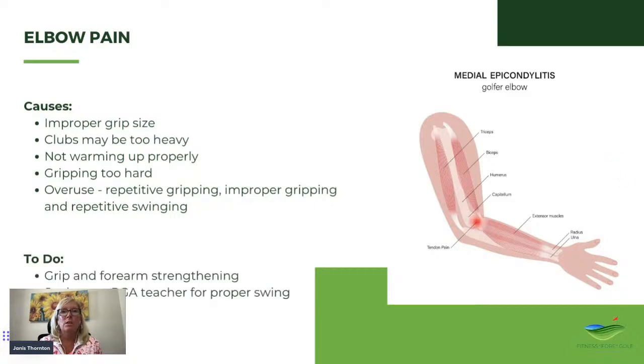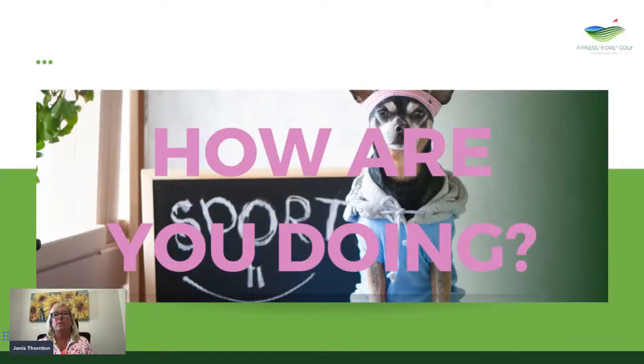So some things that you can do are grip and forearm strengthening, stretching, mobility with the wrists, and also have them go seek out a PGA teaching professional so that they can learn the proper way to swing and grip a golf club.